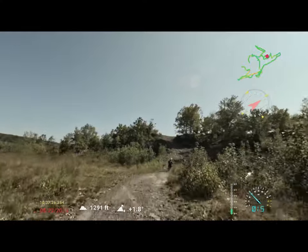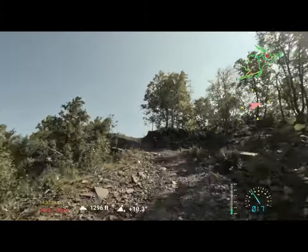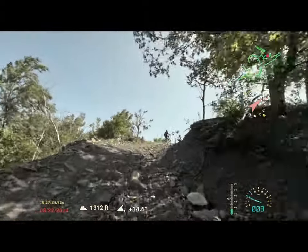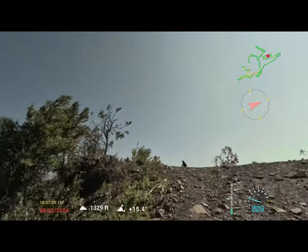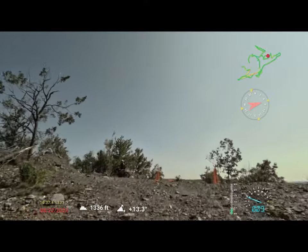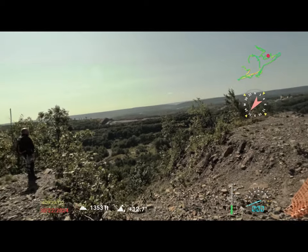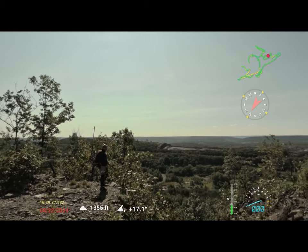Now we're going to climb up to the peak. There's a little overlook area. And this is a fairly steep climb. The computer's saying 20 degrees. I'm not sure if it's quite that steep, but it's definitely steep, and we're way up here. I don't think anybody's tried this in years.